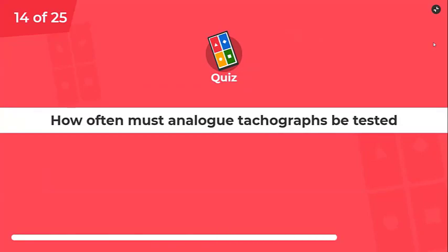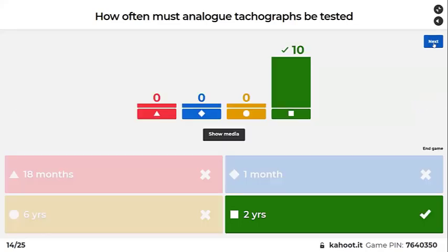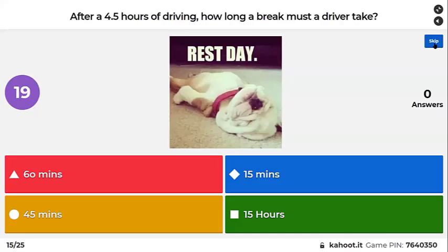How often must analog tachographs be tested? Tested, calibrated, don't get them confused. Analog, tested, calibrated. The digital is 1 year and 2 years, isn't it? Yes, lovely, everyone got that right, yep. Digital is tested every year, calibrated every 2 years. After 4.5 hours of driving, how long a break must you take? We just had that question.